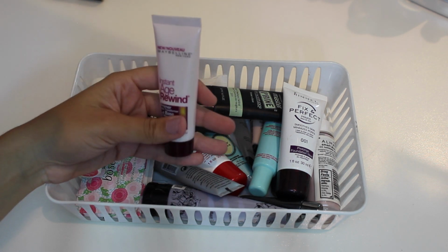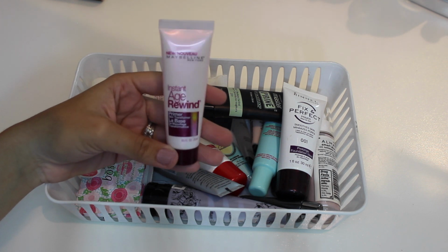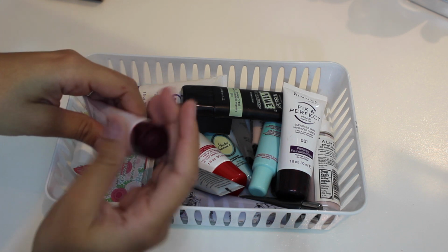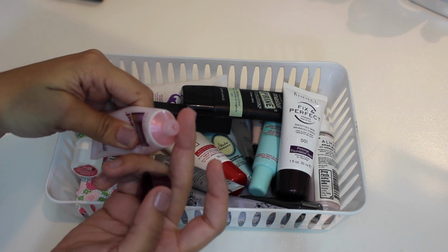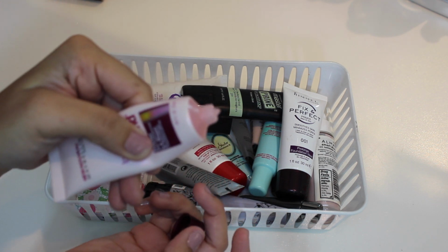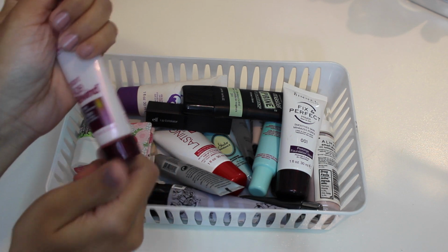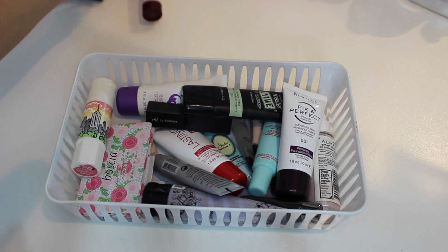This next one is the Maybelline Instant Age Rewind Primer, and I wasn't a big fan of this one, mostly because of the fact that it is a silicone, and I'm not a fan of silicone primers. Can you guys see that? It's a silicone primer. I'm not a fan of silicone. I don't like the feel of it, so I am going to get rid of this one.